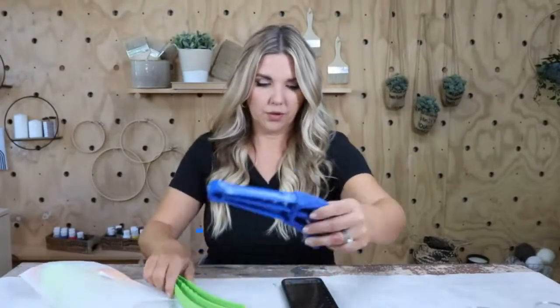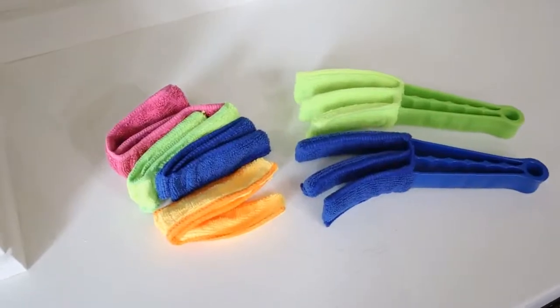All right, this next cleaning hack, gosh, Delaney, it's been at least a year since we found this cleaning hack, don't you think? Yeah, and I've never seen these on deal. I feel like this is the first time they've been on deal. I know. I've seen them go on sale a lot. And these, you guys, these are 44% off. You get them for $8.99.